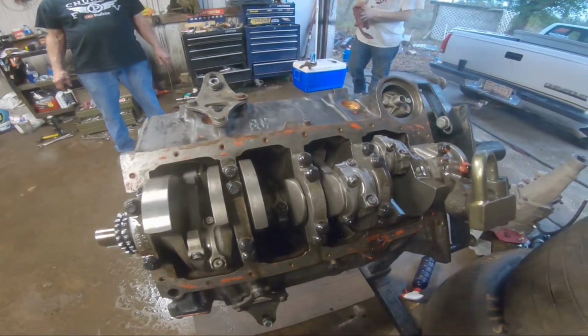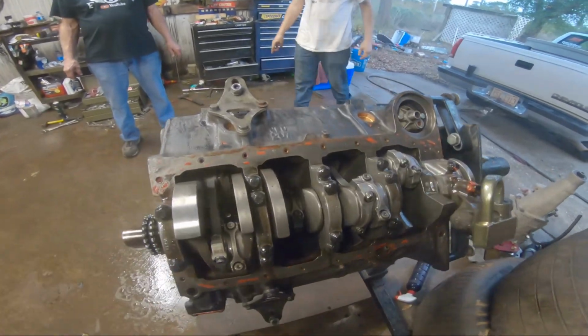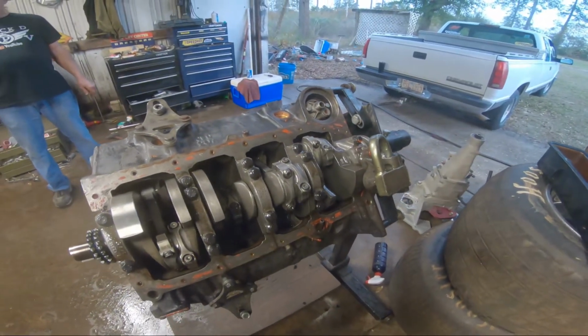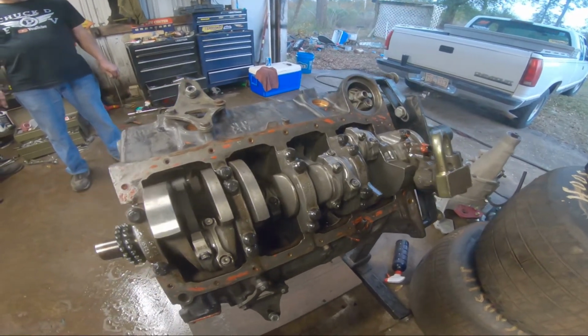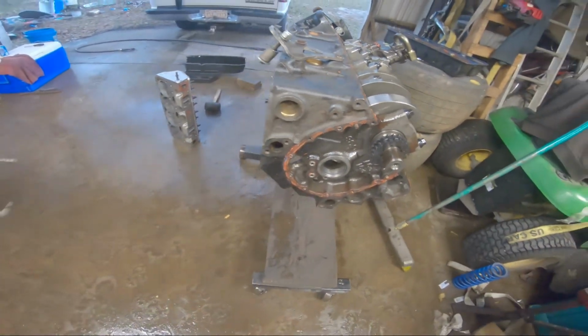All our bearings look good because we checked the cap, a rod bearing. We ain't checked any main bearings yet, but as of right now, everything looks good. And that's 2 years of racing on this engine. So we were expecting to find something, but we didn't find anything. Everything turned out all right. So there's that.